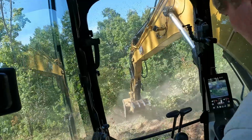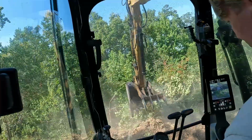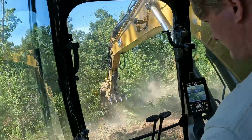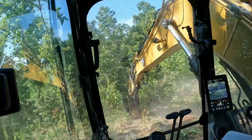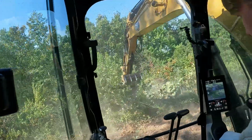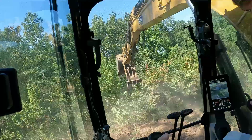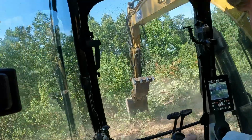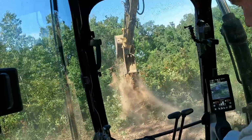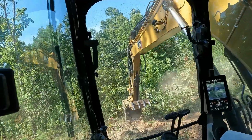He said, I'm not going to spend a whole lot of time making everything look nice right now, because all this stuff is going to get pushed to the bottom of the hill. Just make sure I get all the big stumps and stuff out. This is more or less just a rough clearing, I guess you could call it. I'm probably going to have to shave this hill down a couple feet easily.